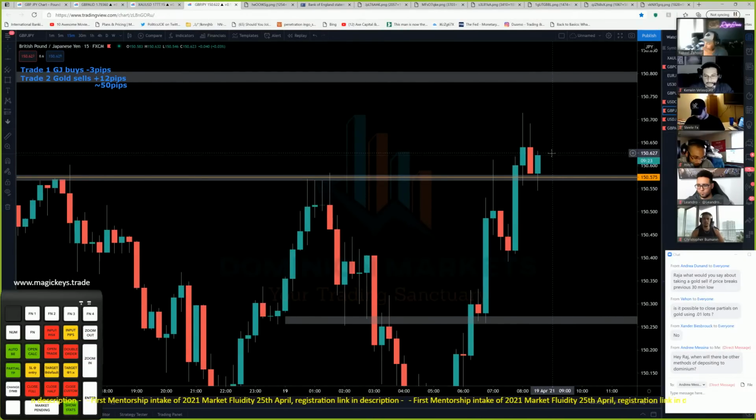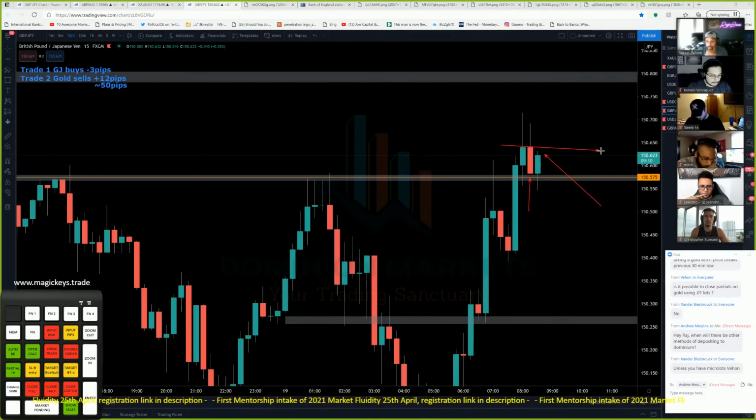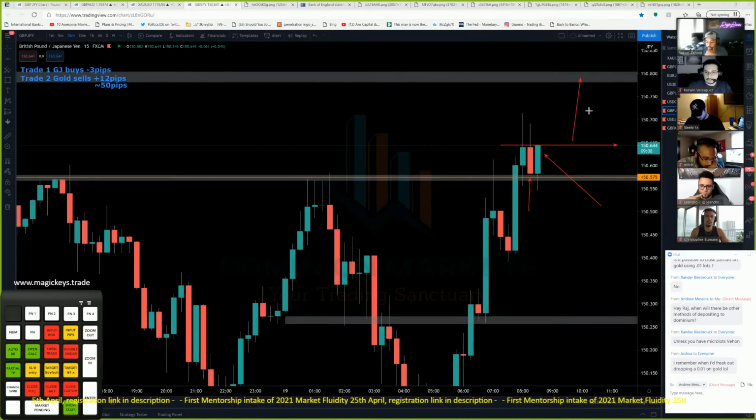Looks like pound yen is going to start consolidating and maybe start moving up with the next hour. Because look, we came up, came down. This candle closed with no wick at the bottom. This means there's no range for the next candle to go down. This candle, we needed to close or break above this area for it to continue moving up over here.